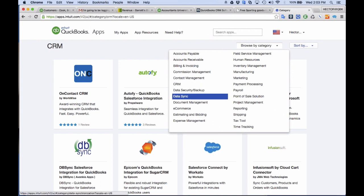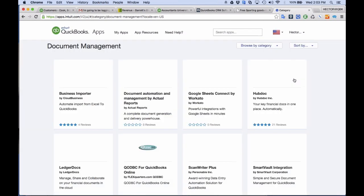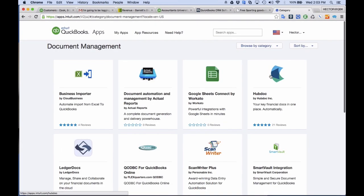Now, for example, HubDoc, I wonder which area HubDoc would be in. That would be maybe somewhere under document management. Yeah, that makes sense. That should be under document management. So you see HubDoc there, and there are other document management apps out there, but HubDoc is the only one of its kind that can actually download the documents automatically. So I actually like that. I think that's pretty neat. That's why we chose to put that one in the demo.